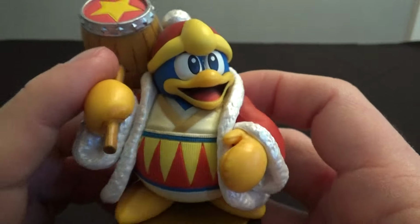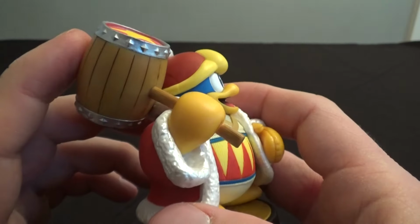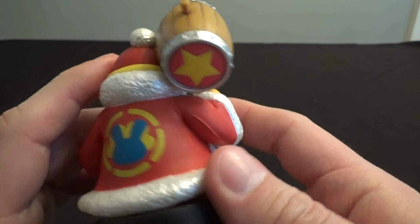But cool character, really cool amiibo. I love the color on this. I love the detail on these amiibos, man. I think they look great. I'm really enjoying collecting these.